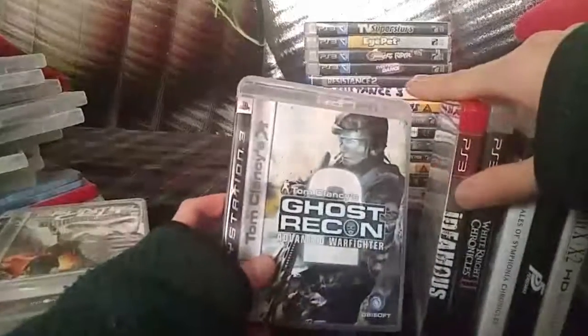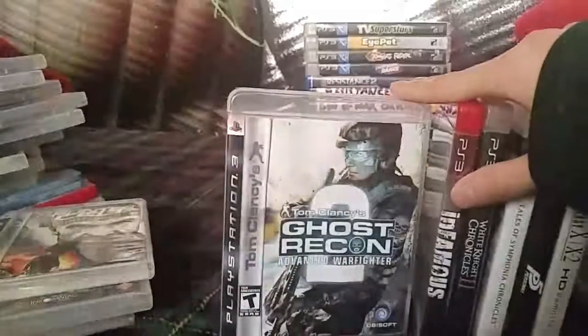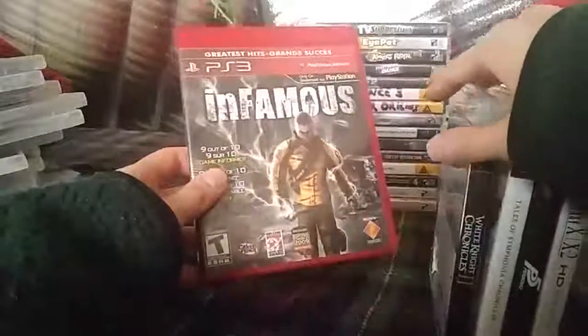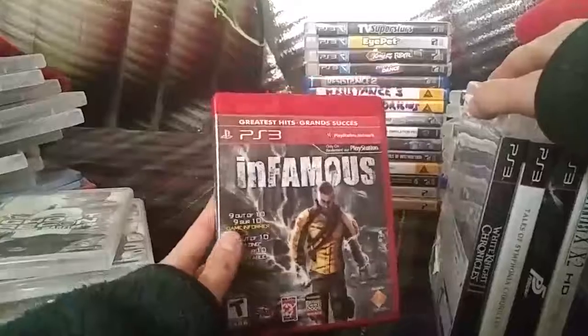Ghost Recon Advanced Warfighter 2. I actually started the first game on Xbox 360. Have yet to actually get any further in the game. This game, I'm pretty sure I'm at least halfway finished, but I need to get back and finish this.